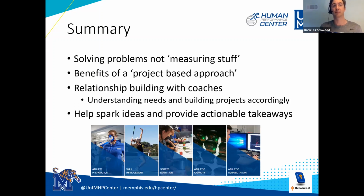This whole industry is built on trust. It's built on competence, and it's built on working with people that you believe are there for the right reasons. And so as scientists, one of our major roles is about understanding what the needs of our clients, coaches or athletes are, and really building stuff around them to provide practical outcomes to problems that they're genuinely having at this point in time.